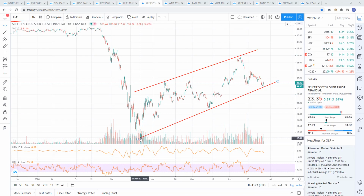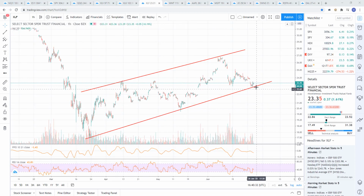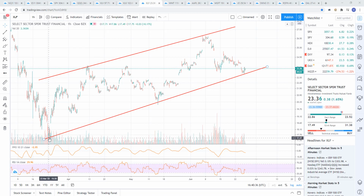Okay, let's look at financials, XLF. That's, I think, some of the reason why the market's kind of holding up today and had somewhat of a reversal to the upside. And that's because financials hit support and they held. So here's the trend line that I had. You had it going down to these March lows. You had a reaction right here.